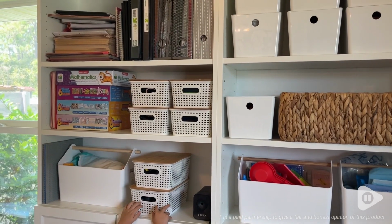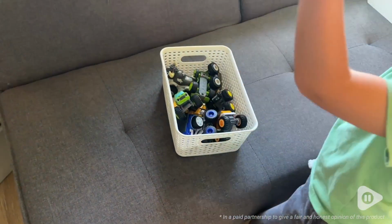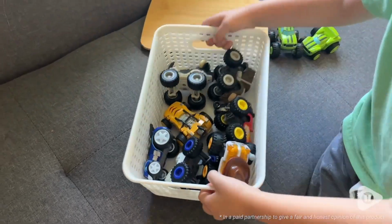So first of all, I love the size of them. You can see my little one loves to be able to pull them out. It's a great size because it has two handles that he can hold on to, and it fits just the right amount of toys so it doesn't make it too heavy.